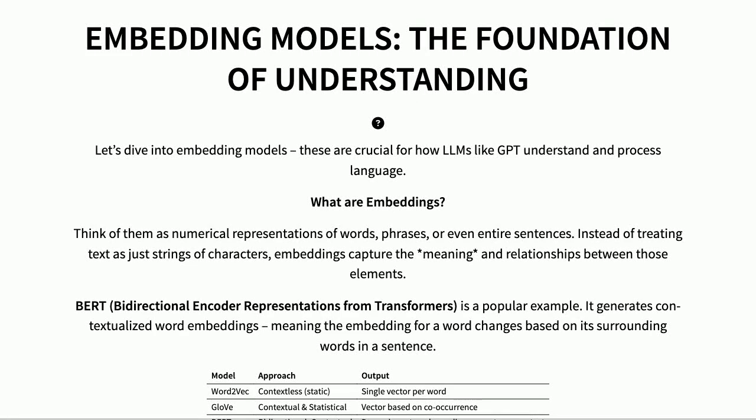Okay, let's talk about embedding models. They're absolutely vital for how large language models actually get what you're asking them. Essentially, they convert words and sentences into numbers, creating a numerical fingerprint of their meaning. A great example is BERT. Unlike older methods that gave each word just one number, BERT creates contextualized embeddings. This means the same word can have different numbers depending on how it's used in the sentence. Really clever. We can use these numerical representations to do things like figure out if two sentences are similar or even classify text for sentiment analysis.